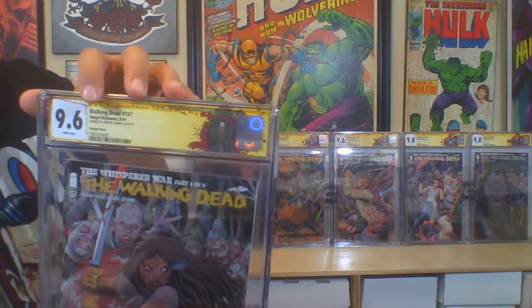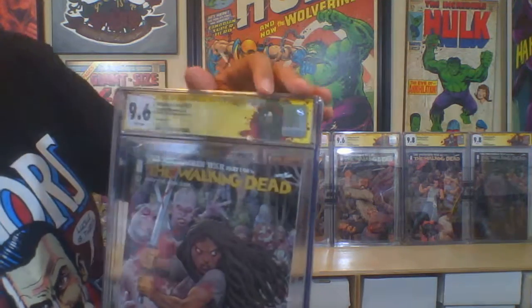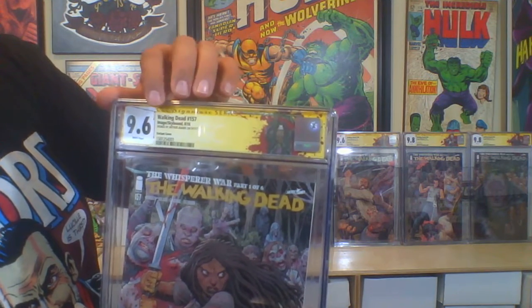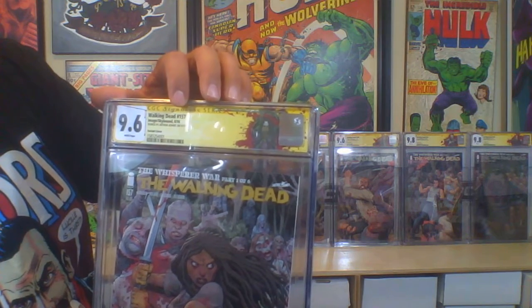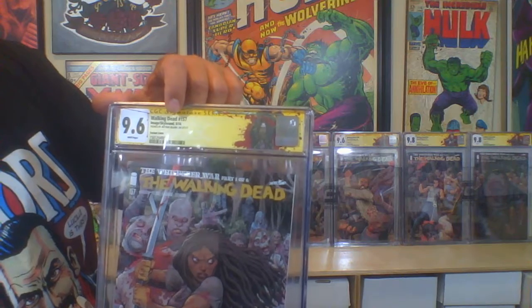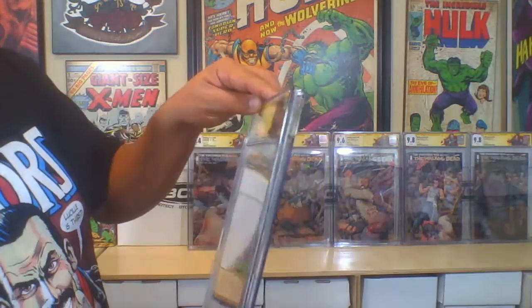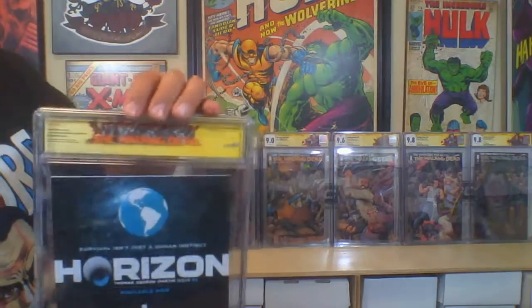This is one of them. Because Michonne's on the cover, I got the Michonne label for her. You see some of the information here, kind of like the regular gold CGC labels. It says Walking Dead 157. It's an Image and Skybound title that was released in August of 2016, and it says signed by Arthur Adams, September 1st of 2017. So the rest of the information, which we would normally have here, is actually on the back of the label.